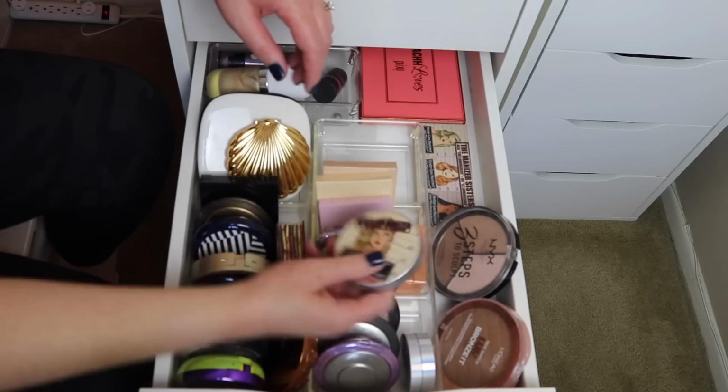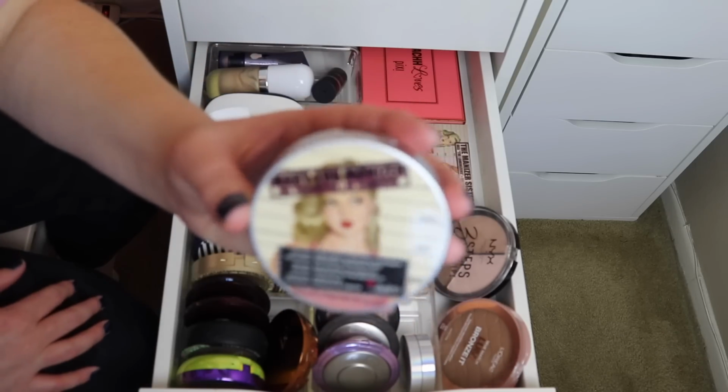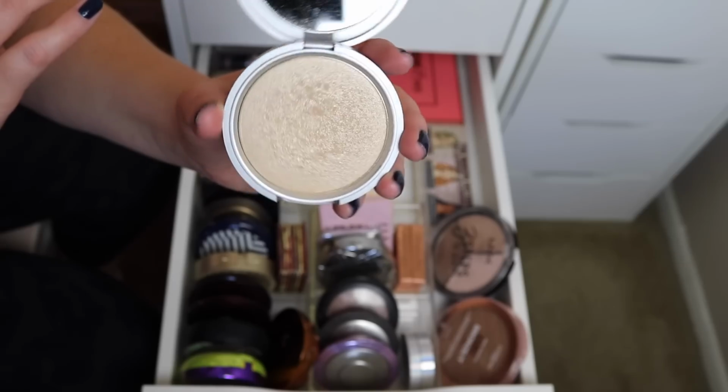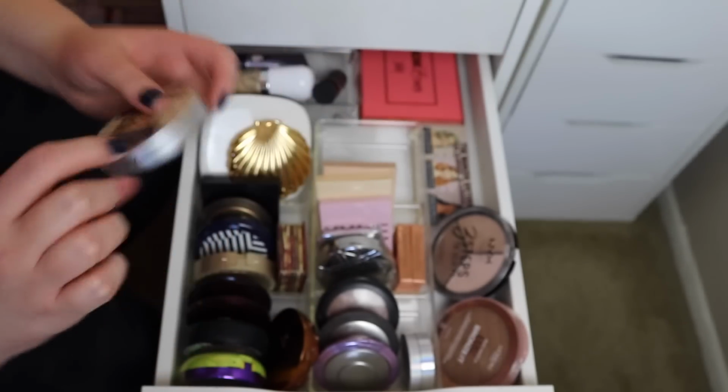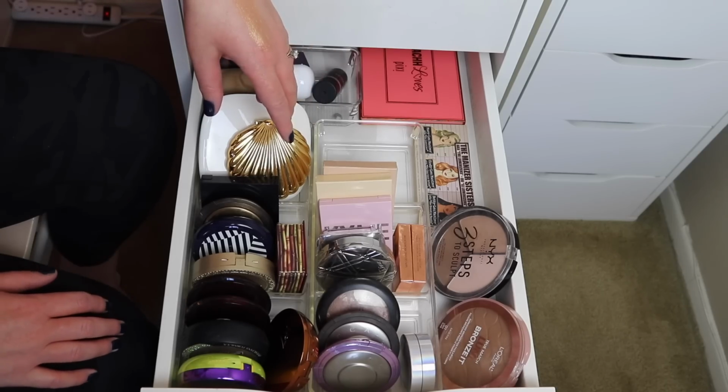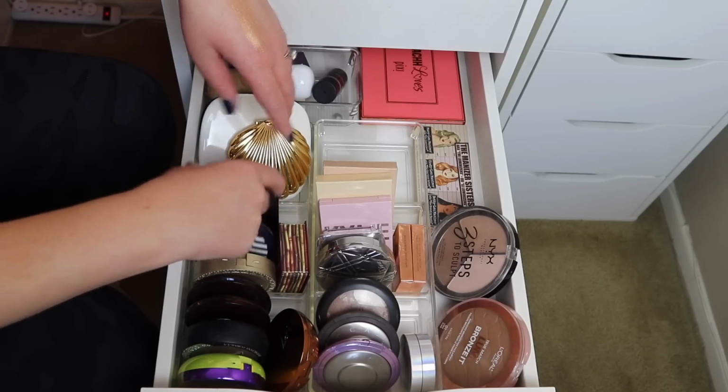I think just for fun, and since it's been a while, I'm gonna put my Mary Luminizer by theBalm. This one is a really intense highlight, but it's so pretty and so fun, so I'm gonna put that in there. And I already have 2 other highlights, so 3 should be good, but then a bronzer or 2. We can always come back if we need more.